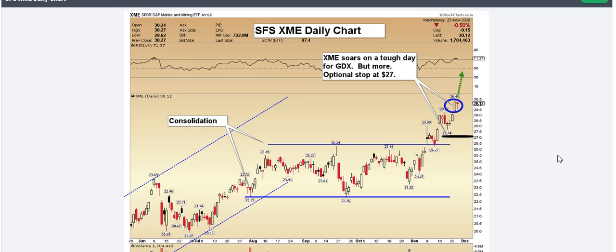It's the same premise as crude oil, going back to pre-COVID pricing, upwards of 65 a barrel. The overall economy is going to heat up. The breakout has already taken place, and XME is a solid play at this particular point in time.